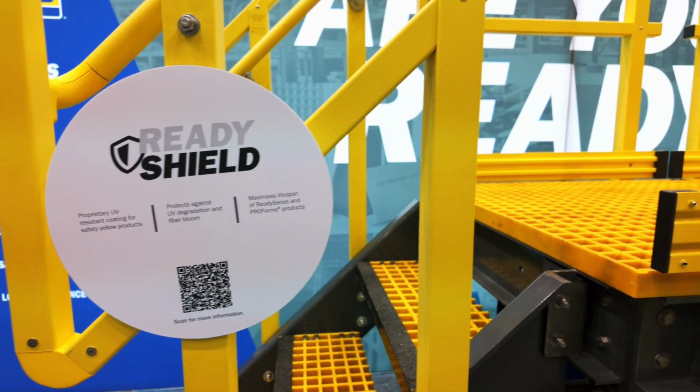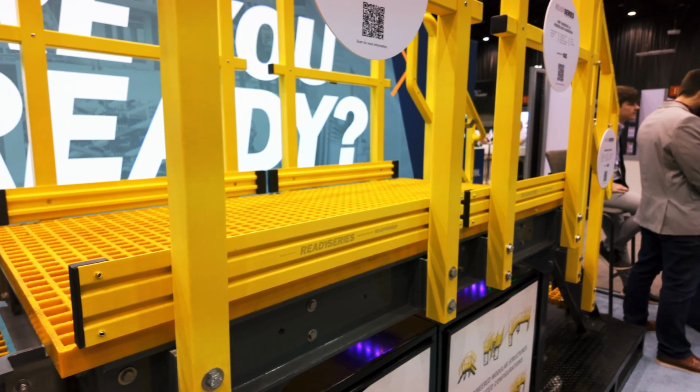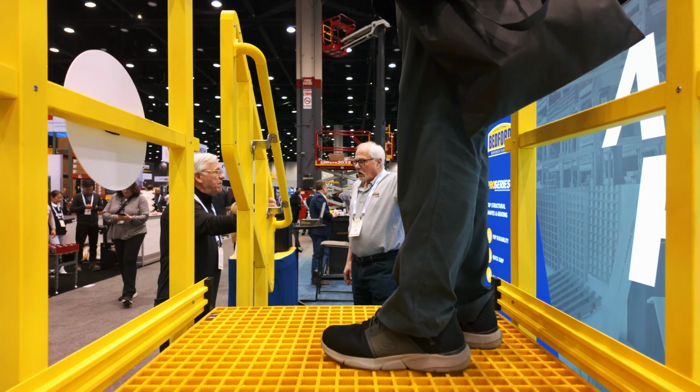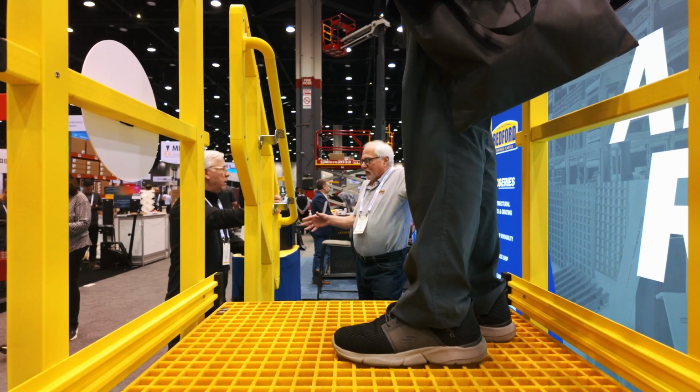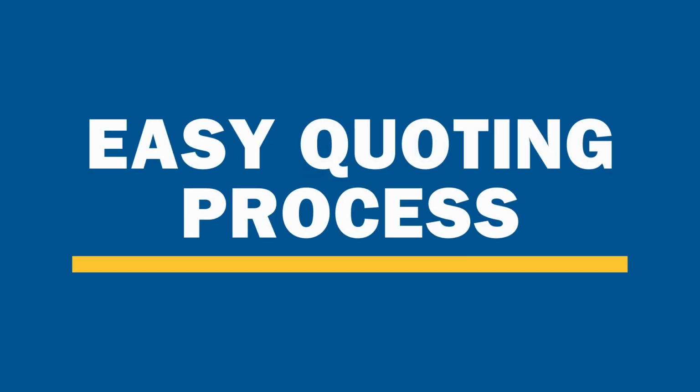We're constantly streamlining our order entry process, and now we have it down to we have an order in and out within 1 to 4 business days. You can use our material basically right out of the box. It's lighter than steel, lighter than aluminum, and you don't need to have expensive welders or folks to put stuff together. Time is also saved in the quoting process.